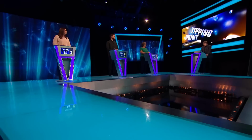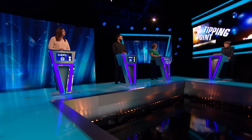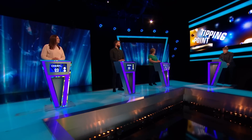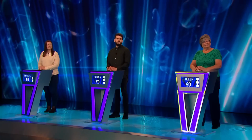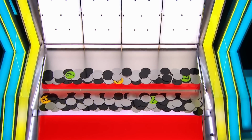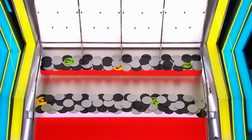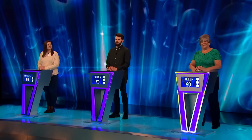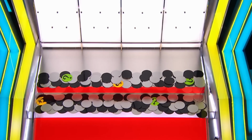Here's your next question. Andy Robertson, Craig Gordon and Scott McTominay were all named as part of the squad representing which country of the UK at the UEFA Euro 2020 tournament? Simon. Scotland. It is Scotland, yes. You going to play Simon this time or are you going to pass again? Well, it's getting closer to the edge. But I think I'll pass it to Eileen. Right, come on then, Eileen. Where are we going to go? Drop zone four, please.